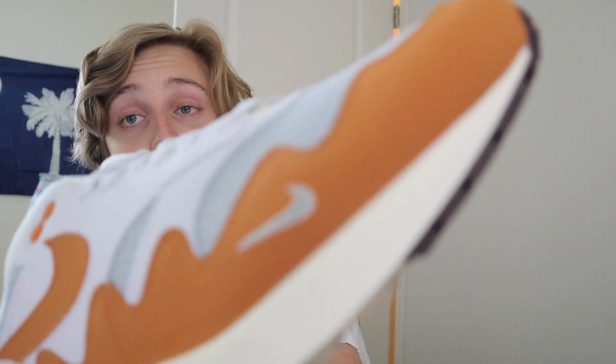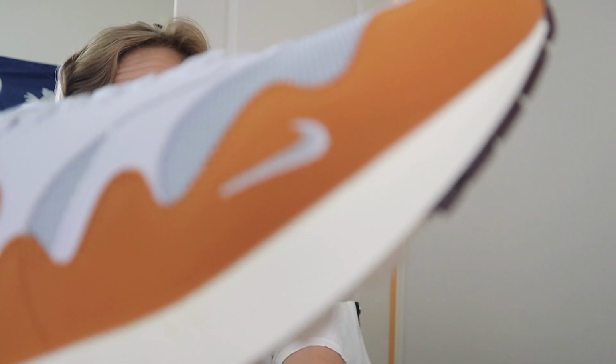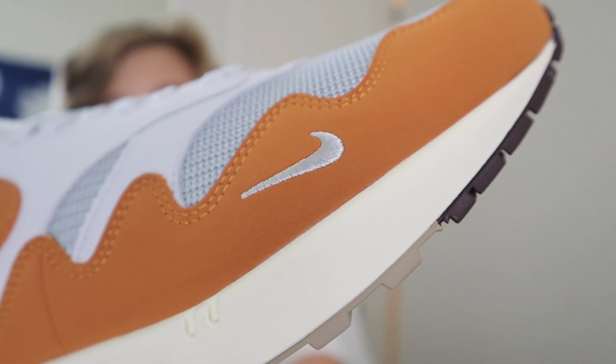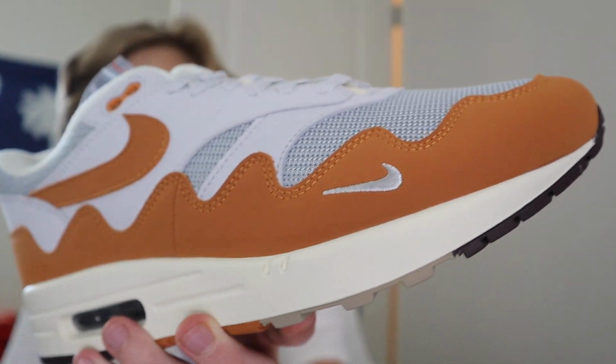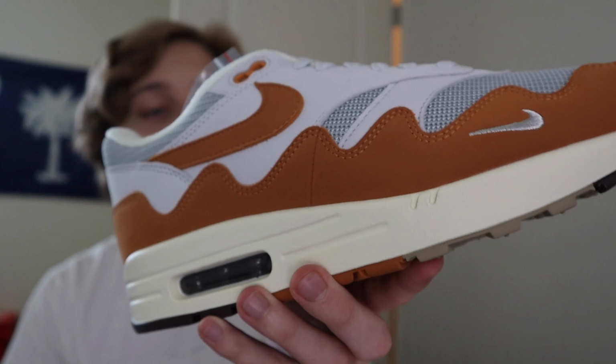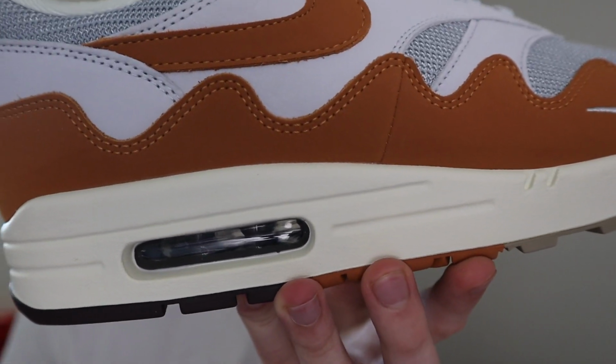This shoe looks much better in hand. I personally wasn't a fan of this colorway, to say the least. Definitely would have put these on if this was my size, of course. So you got the typical thing they've done on pretty much all Patta Air Maxes. They just have the Nike swoosh also up by the toe box. They always add that little detail. That's just something they've done. Then of course, you got the typical Air Max 1 bubble.